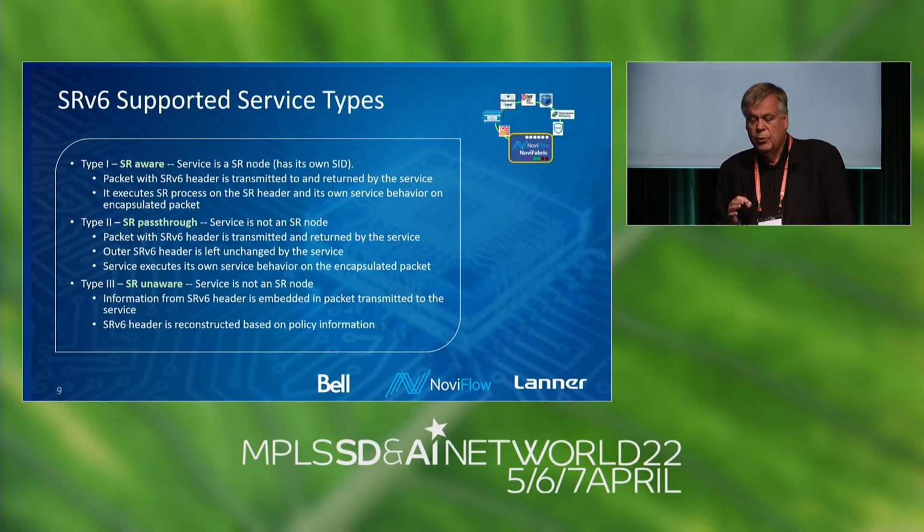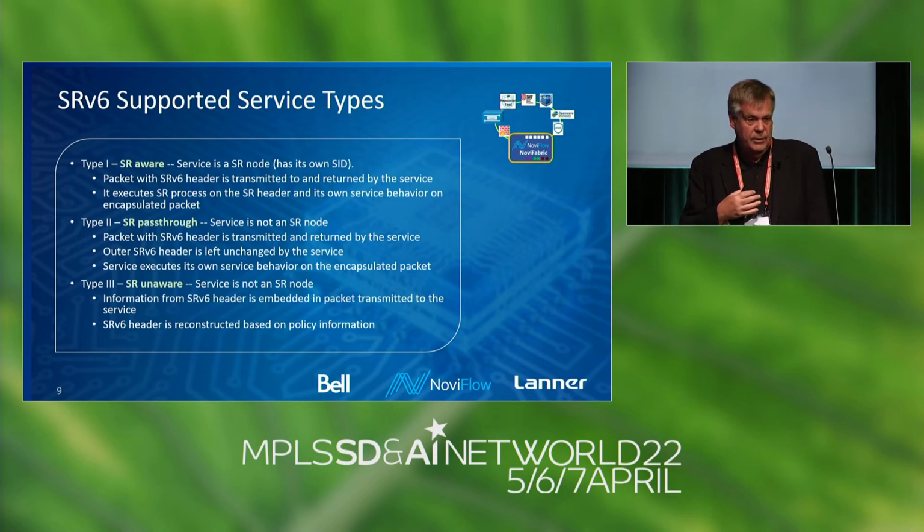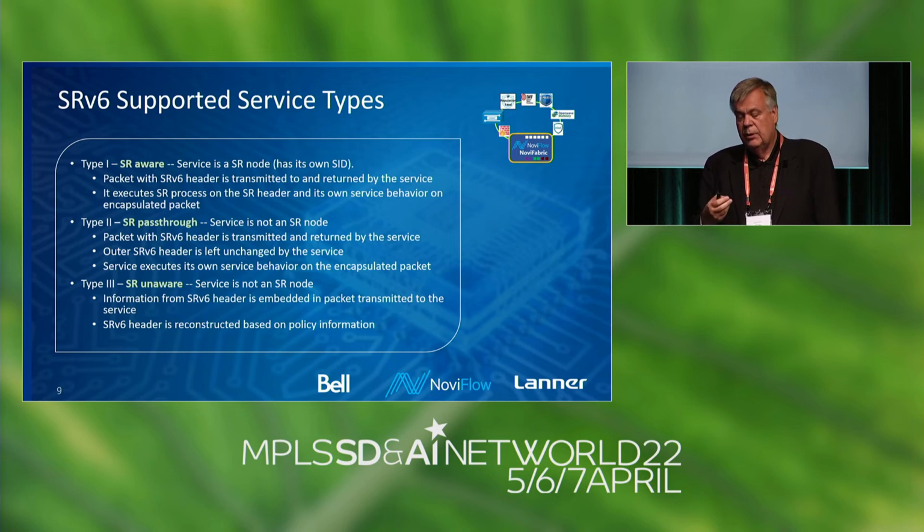I mentioned we support different service types. So when we looked at the different network services, we divided them into three categories. The first one, of course, is the network service is SR aware. It has its own SID. It will process the SRv6 or the SR header and step the pointers, etc. Unfortunately, there are very few services out there that are SRv6 aware today. You look at most security services, etc. They don't support type 1.